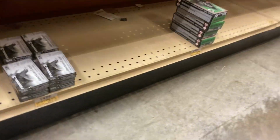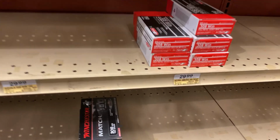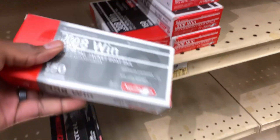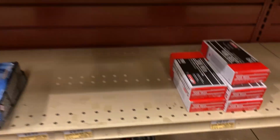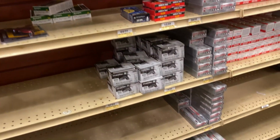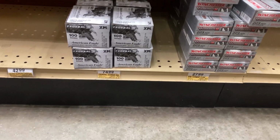What else we got here? Got some 308, some 350 Legend. Got some 308. What is this? 150 grains. I've never seen this brand before. Boat tail. Got some of the same stuff we saw over at Cabela's, which makes sense because I think these Bass Pros are owned by the same people. What else we got down here?